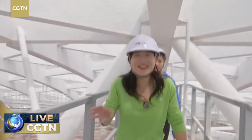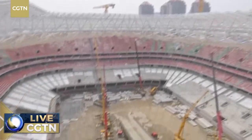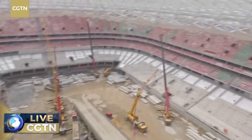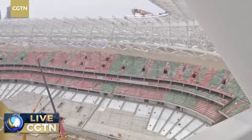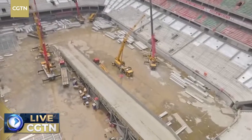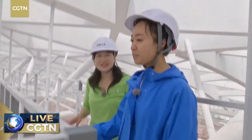Everyone's completely fine. To give people a comparison, I think the Wukesong Stadium is about half the height of here. Oh, really? I just want to give a feel of standing here, because I've stood on top of Wukesong Stadium too. It's about 40 meters from the top to the ground, so this is way higher than that. Do you have a fear of heights? Yes, but not for work. Just for our audience. We're braving it. I got the bravery.